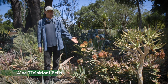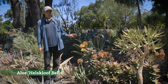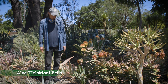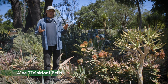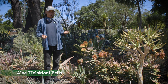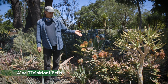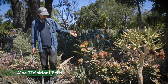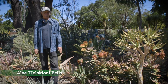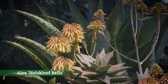This one here is a cross between Aloe pearsoni and Aloe distans, two aloes from the west coast of South Africa that both bloom in the summertime. And because pearsoni is well known for how colorful the leaves get, but it's a difficult plant to grow, I crossed it with Aloe distans, much easier to grow, to get this plant. And happily, the leaves do color up nicely, and the flowers are just glorious at this time of the year in late June and July.